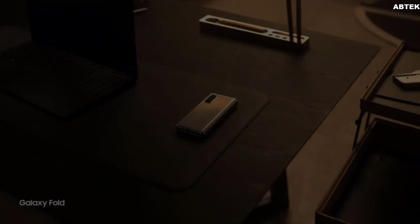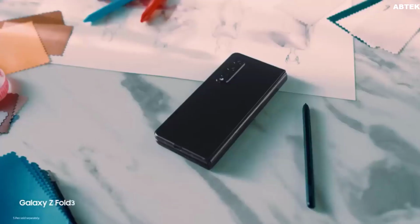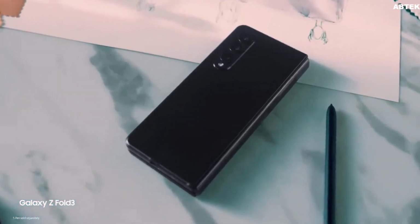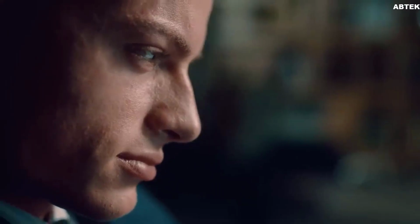Leading Galaxy Z Fold 5 rumors point to a new water drop hinge design that could minimize the crease, a lighter build, a faster processor and possible camera upgrades. Here's the latest Samsung Galaxy Z Fold 5 rumors and leaks and what we want to see.